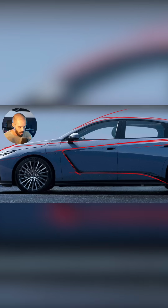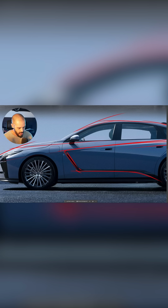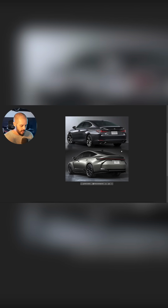And you can see this black graphic as well. Very strange design, and how close it comes to the cut line for the door, making this an area of tension for me. It doesn't have the same fluidity like we have in the old ES up here, which has more of an organic shape to it, of course.